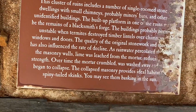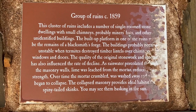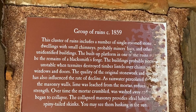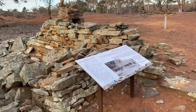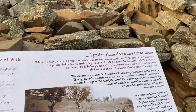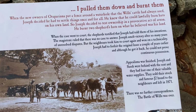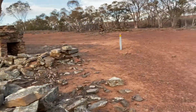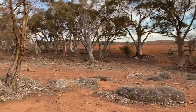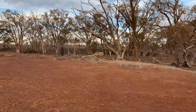Cluster of ruins, a number of single room stone dwellings with small chimneys, probably miners' huts and other unidentified buildings. Yeah, 1859. Probably just miners' huts, as they're saying. Pull them down and burn them. Imagine that, 1859, eh? Probably sounded just like this now, the old crows squawking.